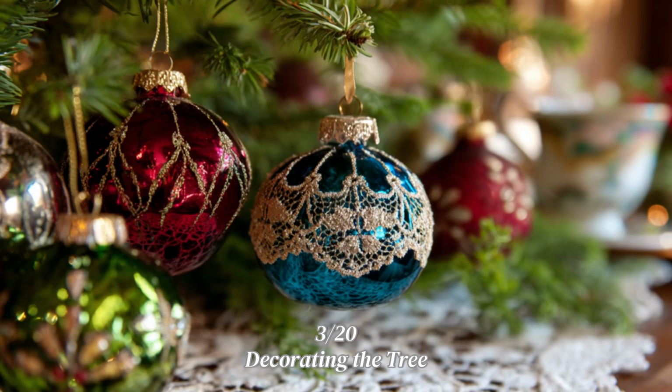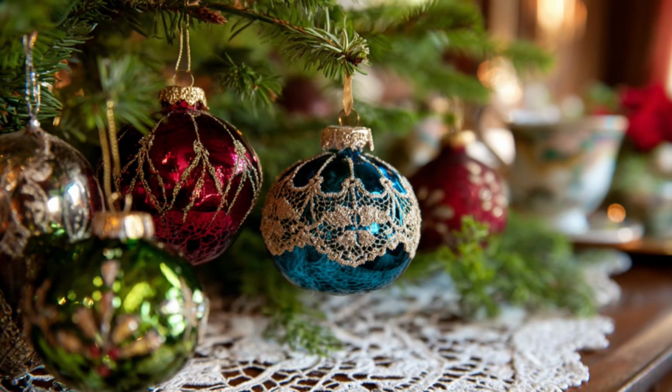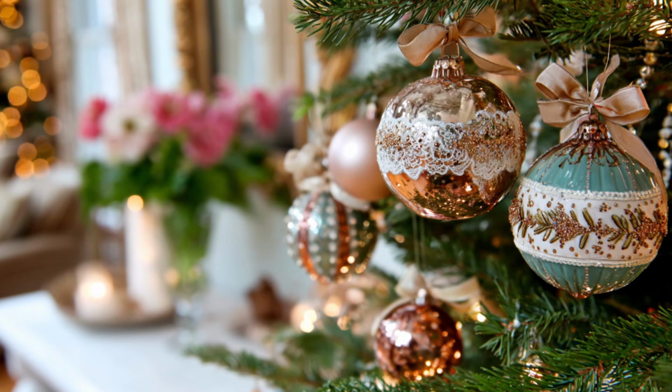Your Christmas tree is the centerpiece of your living room. For a vintage-inspired look, choose ornaments with an antique or handmade quality. Think glass baubles, wooden toys, and delicate lace ribbons.